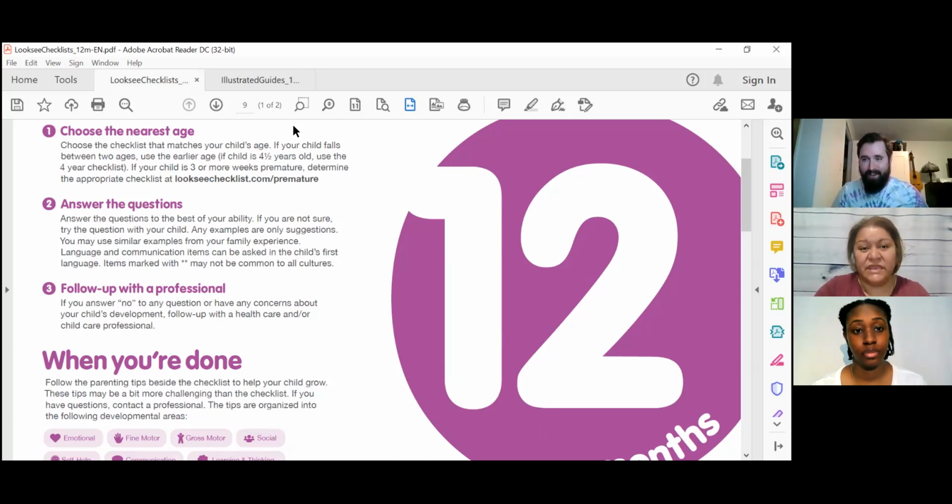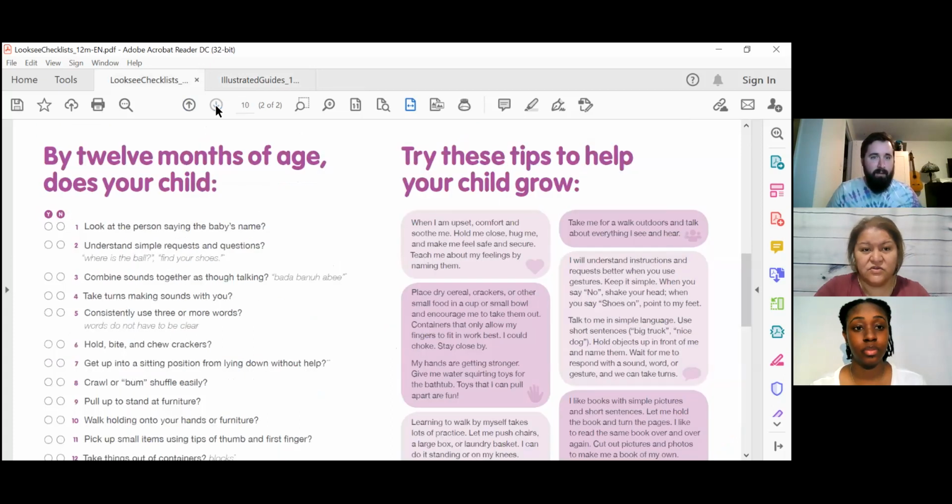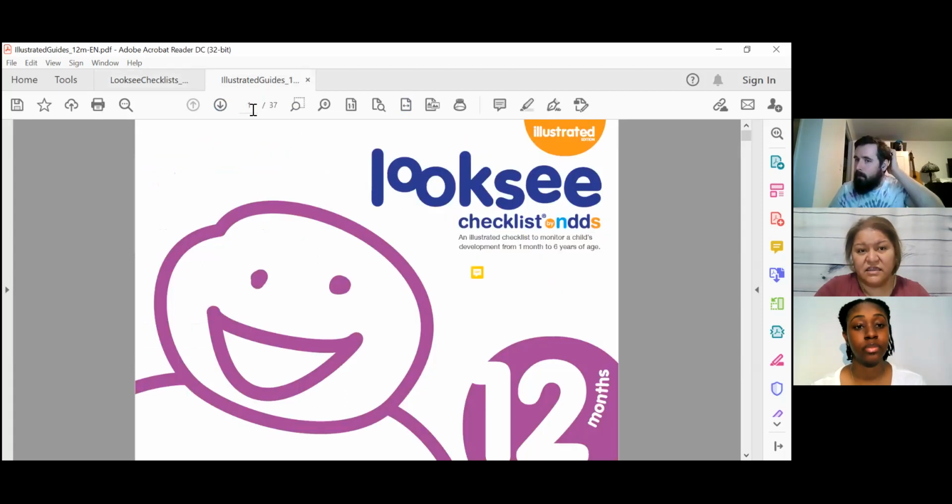So I'm going to switch over to the illustrated guide. The checklist can be seen in a couple of different ways. This is just the simplified one. We're going to go through the illustrated guide that gives you more in-depth questions, or ways of thinking about how to assess whether your child has that skill or not.